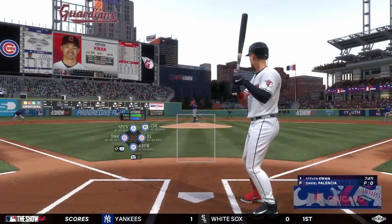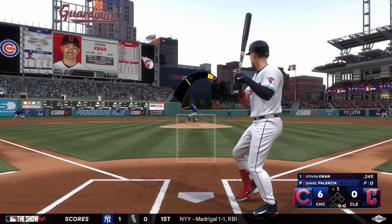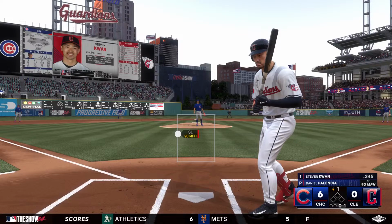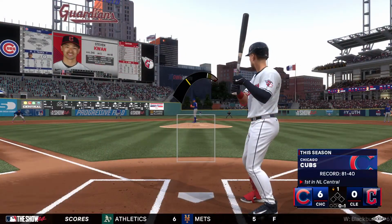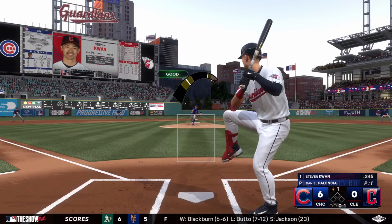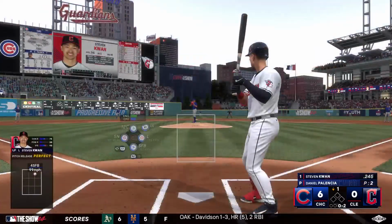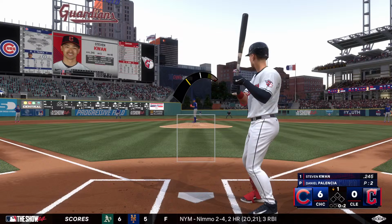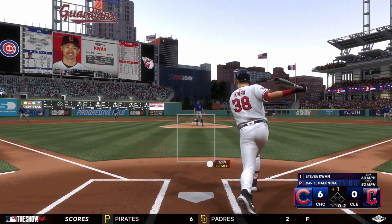Bottom of the 1st. Now a chance for Stephen Kwan. On the outside corner, and that is strike one. Well, every pitcher wants run support, and having a lead is nice, but it can be challenging for some pitchers. I think keeping the mindset to attack instead of trying to be too fine and have too much finesse, go after hitters and get quick outs.